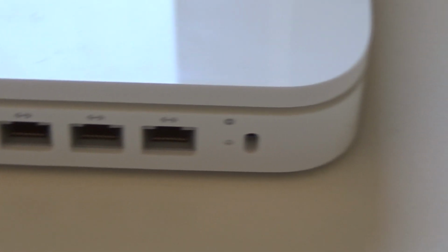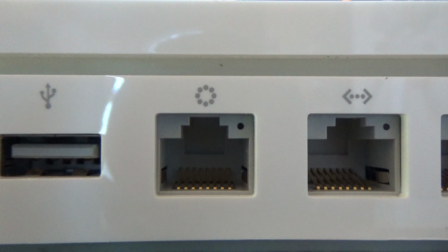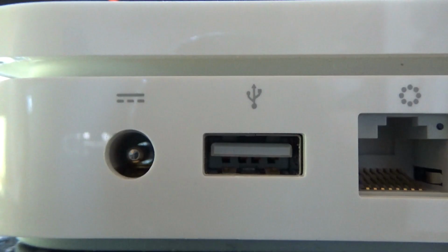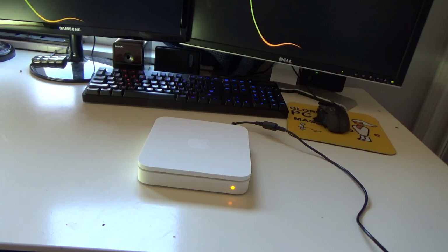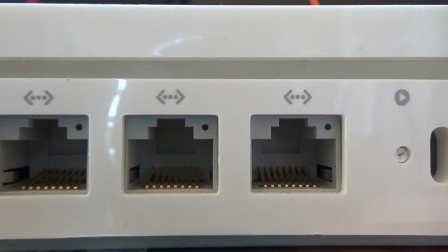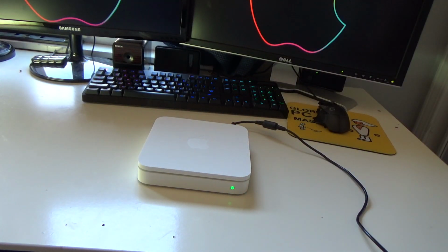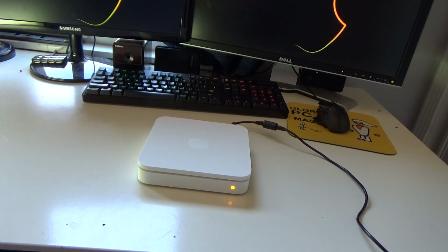Looking at the interfaces, we have a gigabit Ethernet WAN port for connecting to your internet service provider's modem, 3 gigabit LAN ports for your local network, and a USB 2.0 port for external storage and printers, which we'll talk about a little bit more later. There is also a power connector on the back and an indicator light on the front. Each of the ports contain a connectivity light but doesn't show network traffic, just whether or not there is a device connected to that port. The unit runs on 12 volts DC, 1.8 amps, and cannot be powered by PoE or power PoE devices.